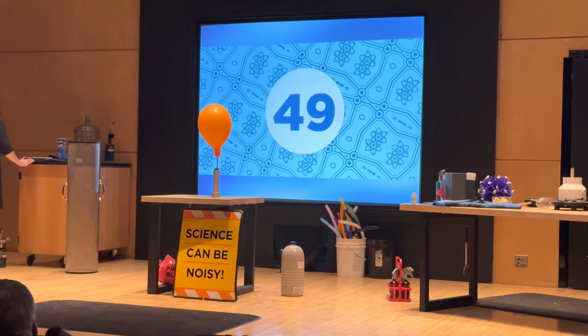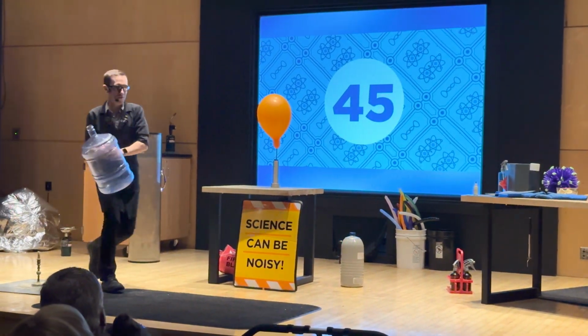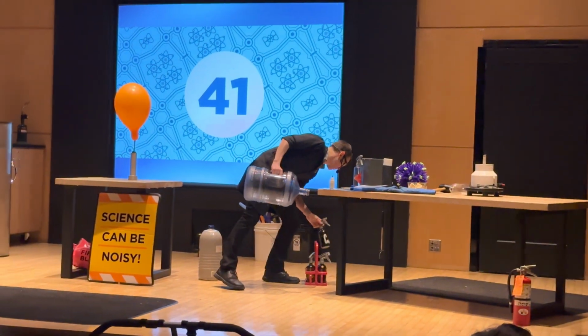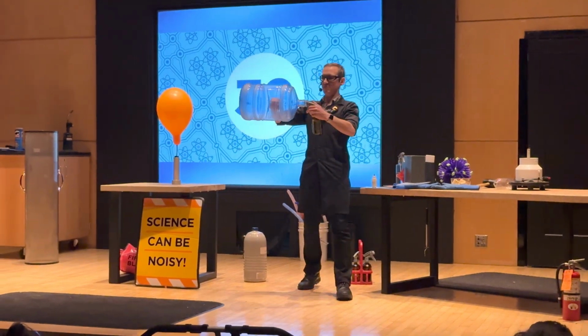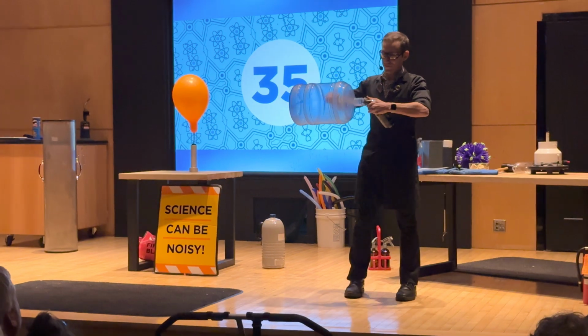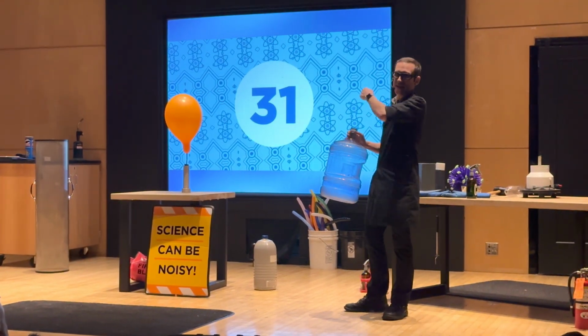All right, so for a whoosh bottle, we need a 5-gallon water jug here. There we go. Oh, get away from me. Okay. We're gonna add, let's go for copper. Let's add a little bit of copper. So I'm gonna add 3 sprays of copper to this thing, okay? I can't count. That's why I need you to do the counting for me.